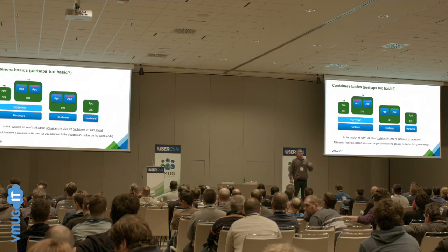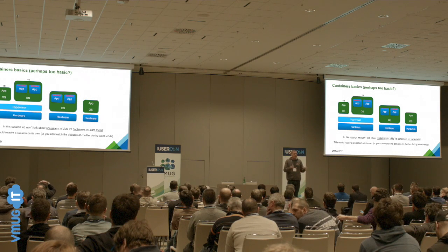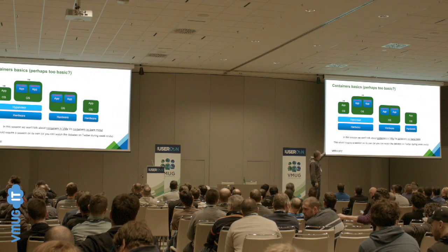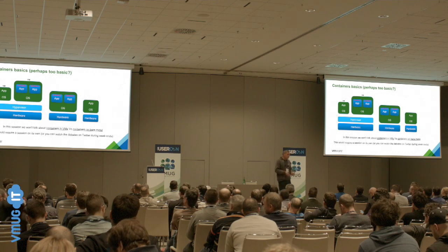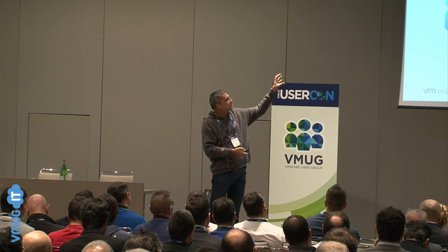Containers, you can think of containers as sandboxes that run inside the operating system. I apologize to those of you that have already started playing with Docker and containers if this is too basic. But for those of you that have never been exposed to the notion of containers and Docker, which we'll talk about in a minute, you can think of them as a way to wrap applications in sandboxes that run inside the operating system.